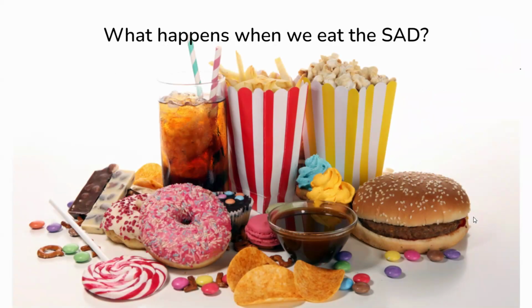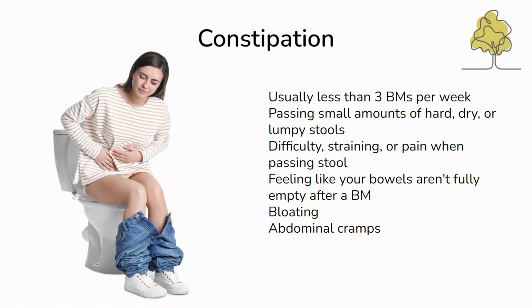So what happens when we eat what most Americans eat, which is not fiber and not plant foods, but rather ultra-processed foods? The majority of the American diet is ultra-processed foods like those pictured here. Well, one of the things that we get, and this is really commonplace, is constipation. A lot of people are constipated and don't even realize it because we really should be having one or more soft bowel movements every single day.